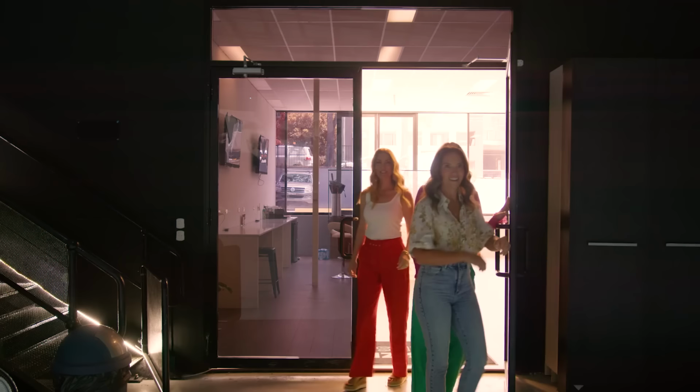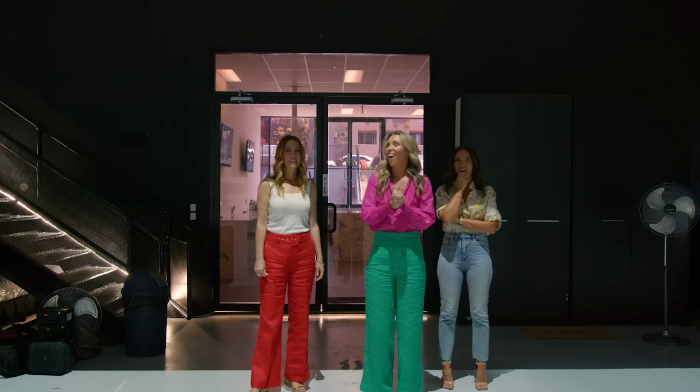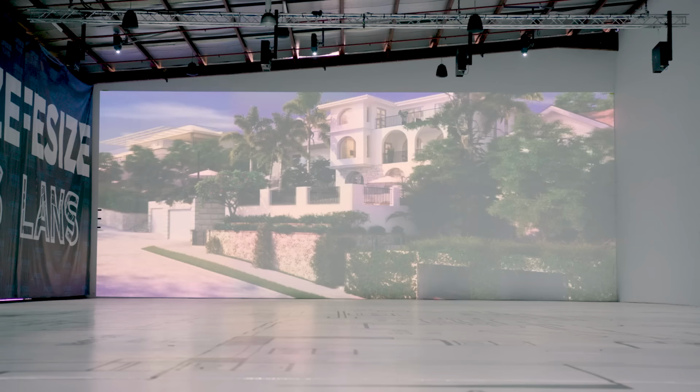Holy dooly. Oh my gosh. Life-size plans is a brilliant service. I would recommend it to anyone who's renovating or building. It just gives you the opportunity to really walk your plans and feel them. This is our 3D fly-through. Isn't it? I feel like I'm there.